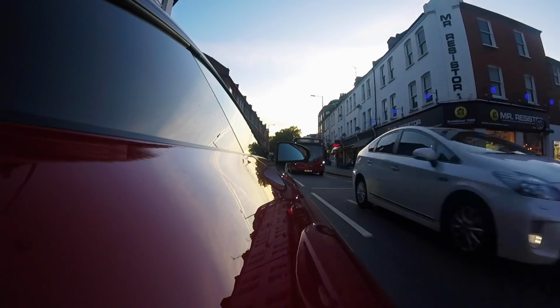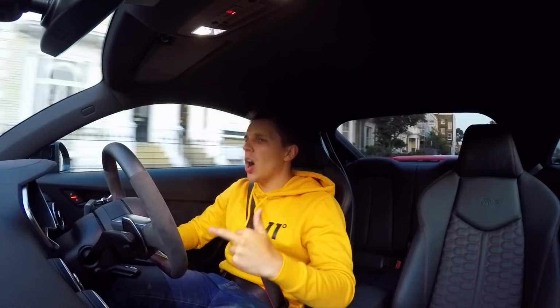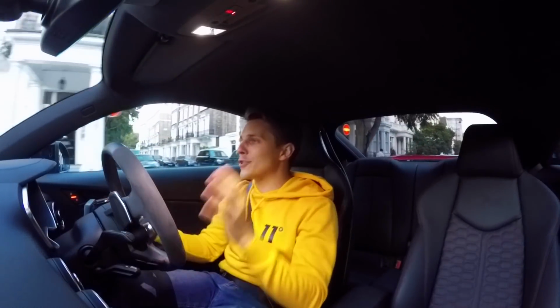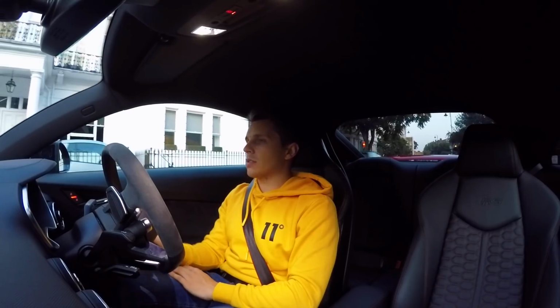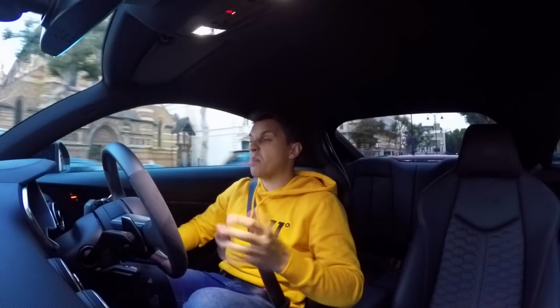This car does 0 to 60 in 3.7 seconds, and when you put launch mode on, it's 3.5 seconds. How many cars would it win? It would win so many. And it's a different driving experience. I know a lot of people will be like, oh, the brakes are quite squeaky. People will write this car off quite quickly, but don't. Coming up to winter, this is perfect.